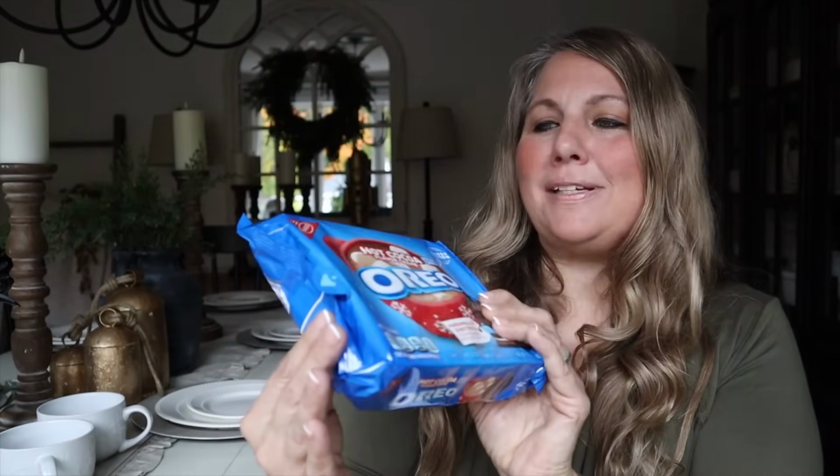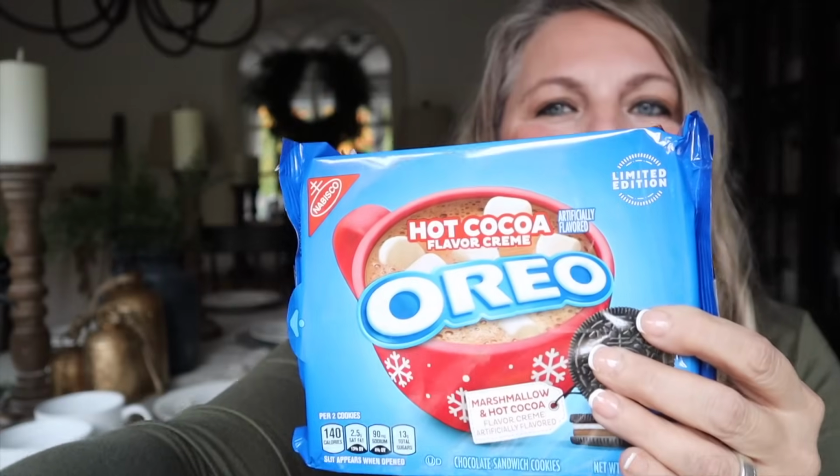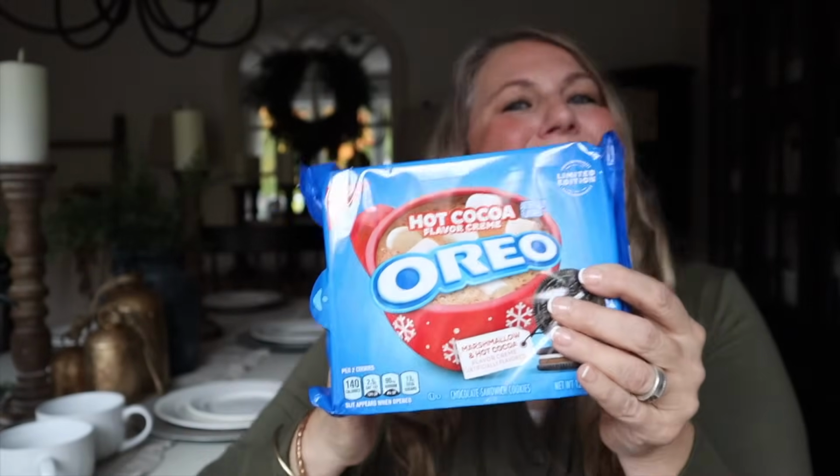And speaking of cookies, I also found at Dollar General these hot cocoa flavored Oreos. I couldn't resist getting them. I never tried them before. So I also found these at Dollar General too. And like I mentioned, I love picking up the jars and canisters at Dollar General. They're perfect for gifted jars, also to use as decor too. So I picked up a few of them.